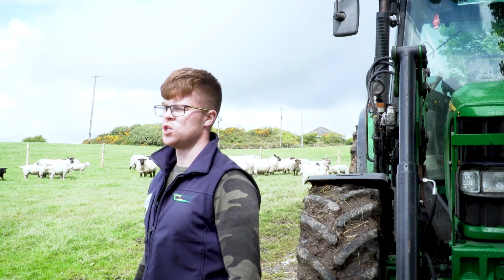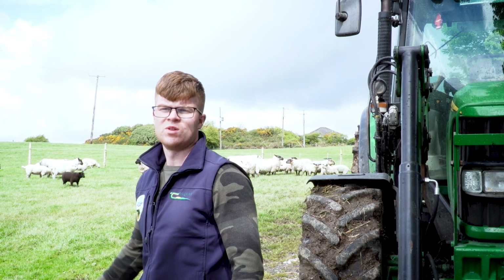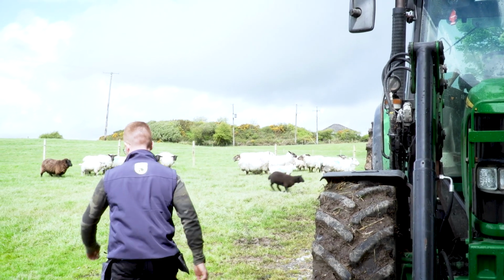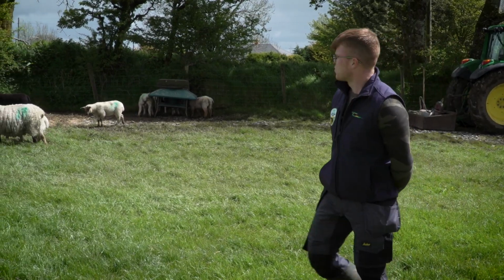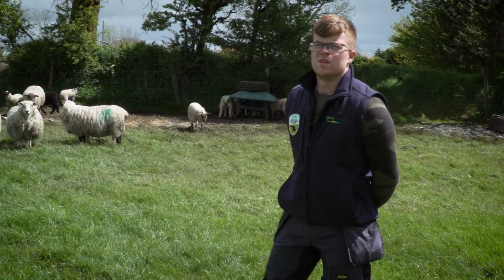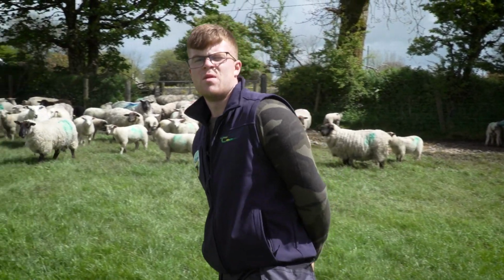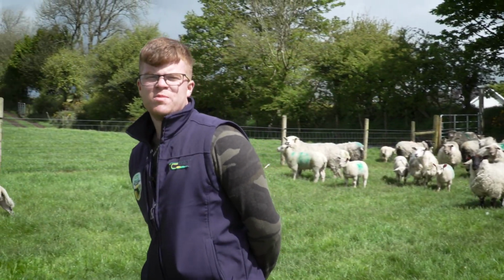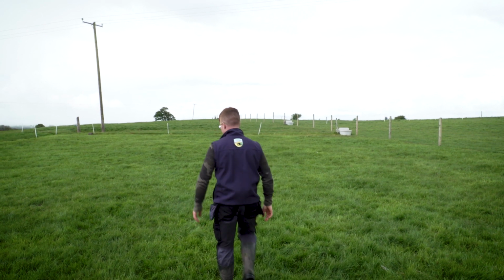Here the sheep are grazing behind the calves, cleaning out the paddock, so the calves don't have to graze down completely. These sheep lambed in mid-February, and the lambs are being creep fed. The lambs will be starting to be slaughtered from May through to August, and I buy in all my replacements just to keep the sheep side of things as simple as possible.